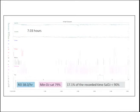So she was studied for 7 hours. You have good oximetry, lead all the way across. Your pressure belts are good. You're able to see obstructions, mixed, but mostly hypopneas. The REI is 38.0 per hour. The minimum SAT is 79. 17.1% of the time she is under oxygen saturation 90%. Remember, this is recorded time, so her actual sleep time is probably much worse, right?